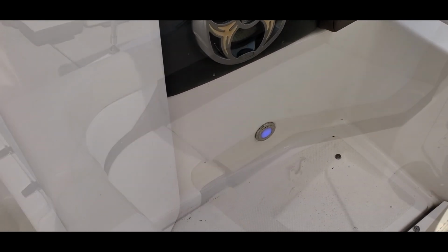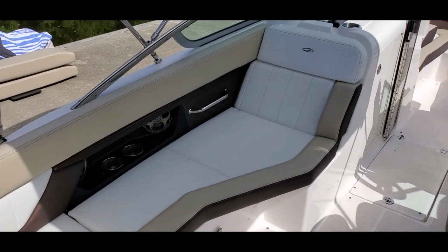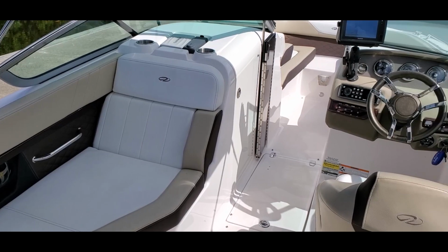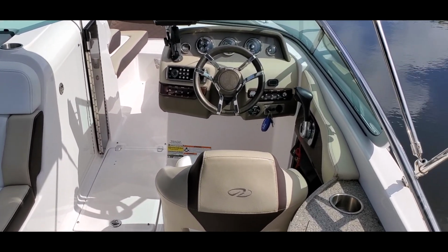Blue LED lights throughout the cockpit. Every single thing on this boat works. It's in beautiful shape. Everything works on the boat. Every light switch, every button. Rear-facing lounge there. That's very comfortable too. Just a great spot to sit.